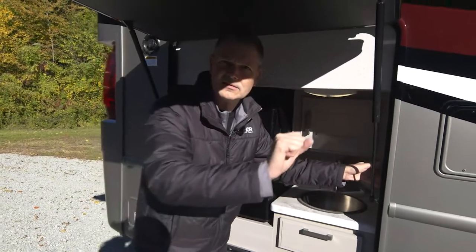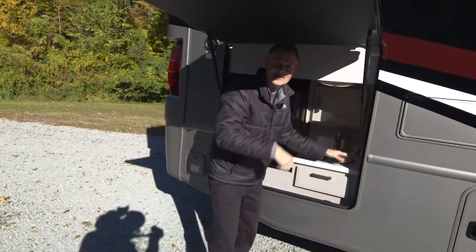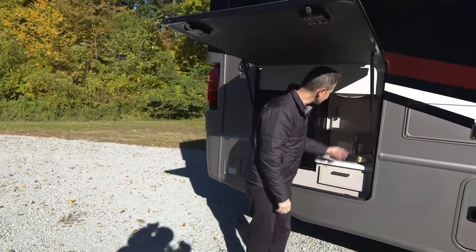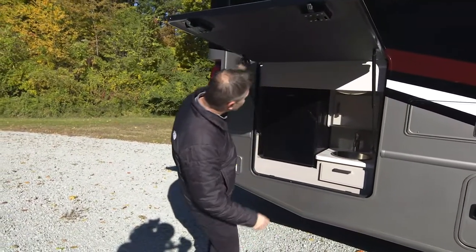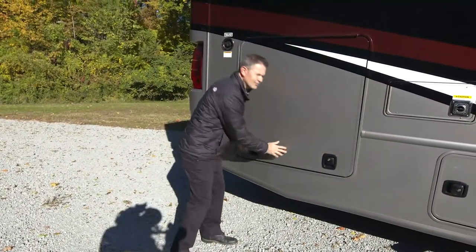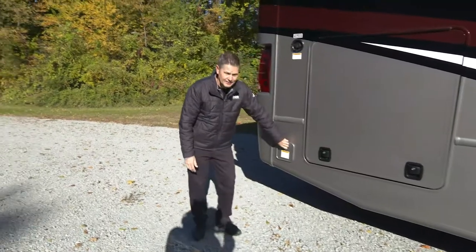Sounds right? Sounds like a little mini bike in there, but that is going to keep that sink nice and clean for you. Storage, lights, everything you would need in an outdoor kitchen, except a grill, because you're not going to put that in here. You're going to connect that right here.